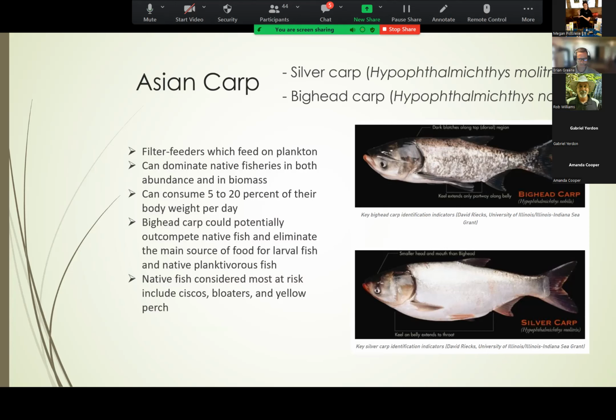So I'll give a little bit of background on these species and some of the characteristics that make them of concern to us. So for the Asian carp group, they're filter feeders that feed on plankton. They can dominate native fisheries in both abundance and in biomass, and they can consume 5 to 20% of their body weight per day, making them especially impactful. And bighead carp could potentially outcompete native fish and eliminate the main source of food for larval fish and native planktivorous fish. Native fish considered most at risk include ciscos, bloaters, and yellow perch.